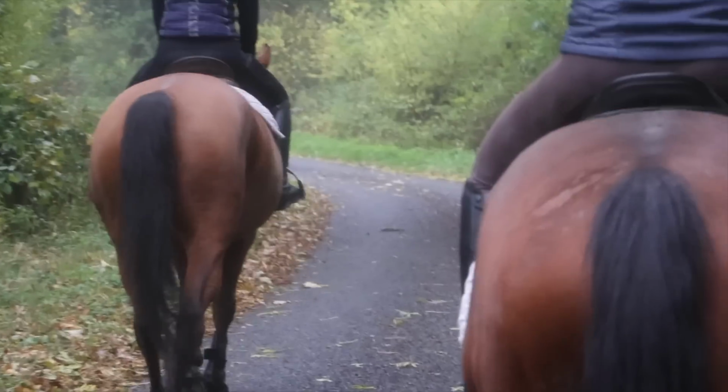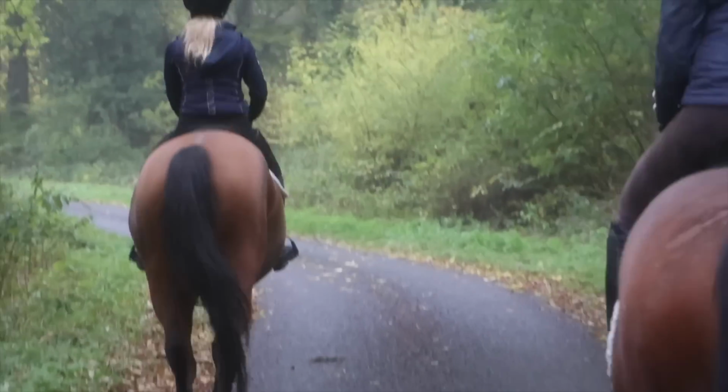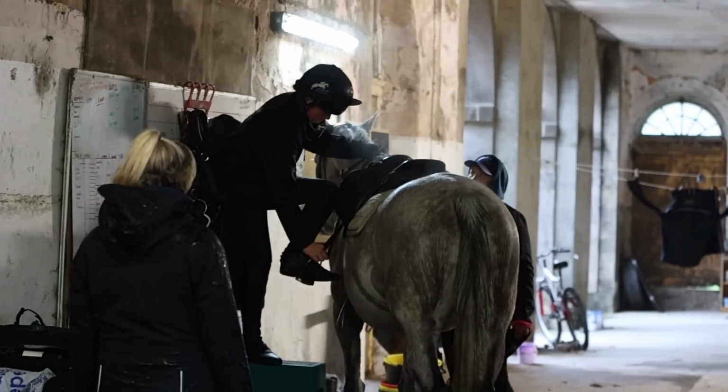So we had a lovely hack, and on the way home, the weather really just started to change. It had been drizzly all morning, but it really started to throw it down. But there were still horses to ride.